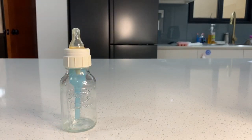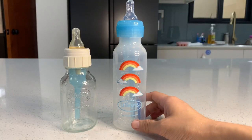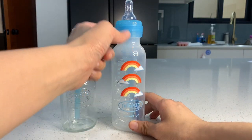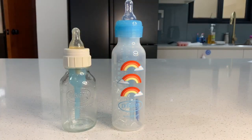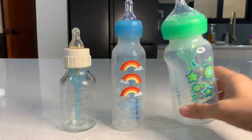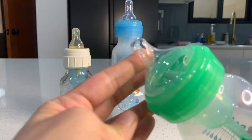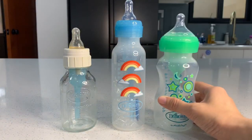So, that is also the reason why Dr. Brown has another version, which is the options bottle. These are the newer versions. Hindi na kailangan na kasama yung vent. You can take out the vent and then use only this part. Hindi na siya magli-leak. And they also have a wide neck version, which is mas okay din yung nipple actually ng wide neck version kasi breast-like na siya and mas wide na din siya. And malambot din naman yung nipple nila.